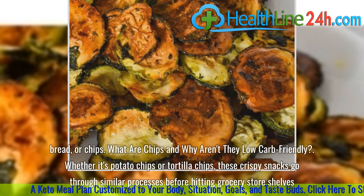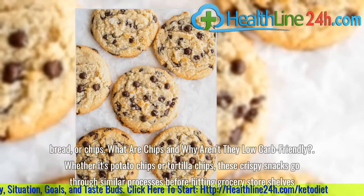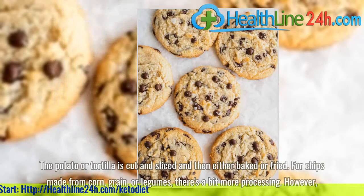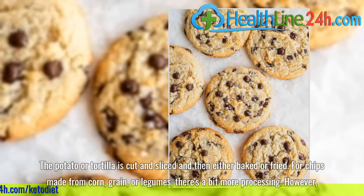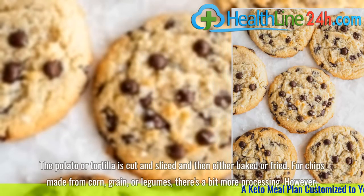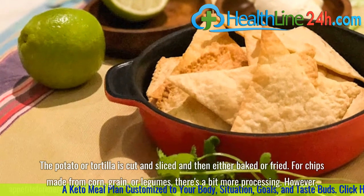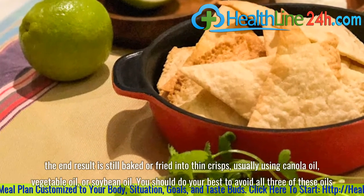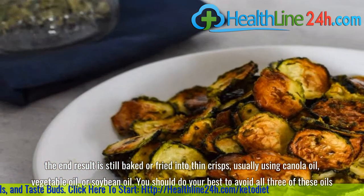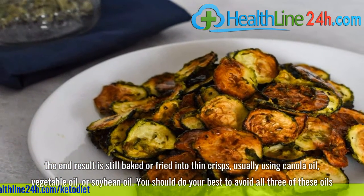What are chips, and why aren't they low-carb friendly? Whether it's potato chips or tortilla chips, these crispy snacks go through similar processes before hitting grocery store shelves. The potato or tortilla is cut and sliced and then either baked or fried. For chips made from corn, grain, or legumes, there's a bit more processing. However, the end result is still baked or fried into thin crisps, usually using canola oil, vegetable oil, or soybean oil. You should do your best to avoid all three of these oils.